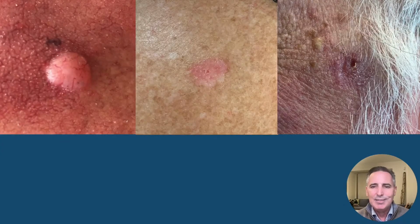But again, I mentioned that the clinical findings are sometimes forgotten. So the dermoscopy will give us the diagnosis.